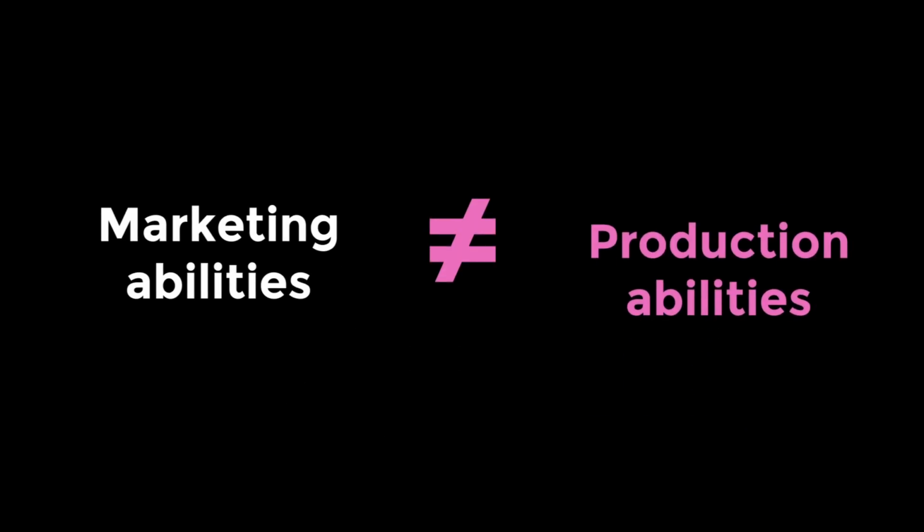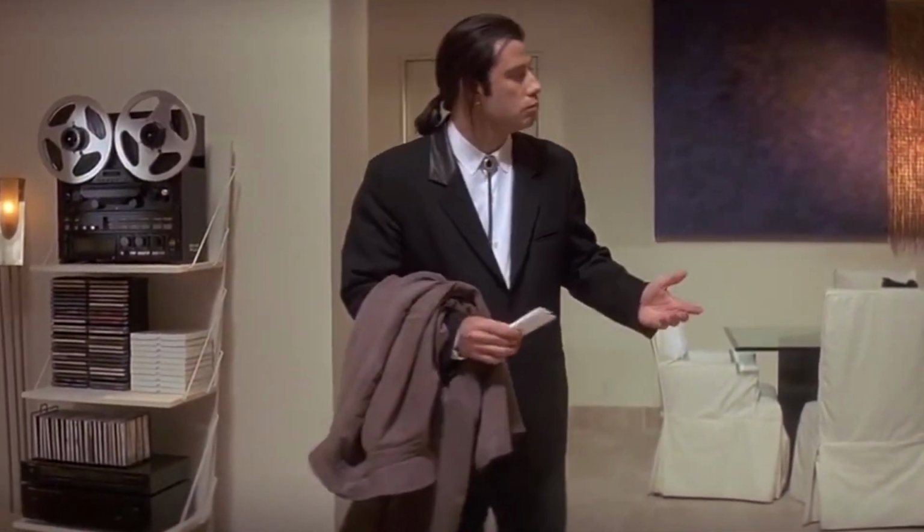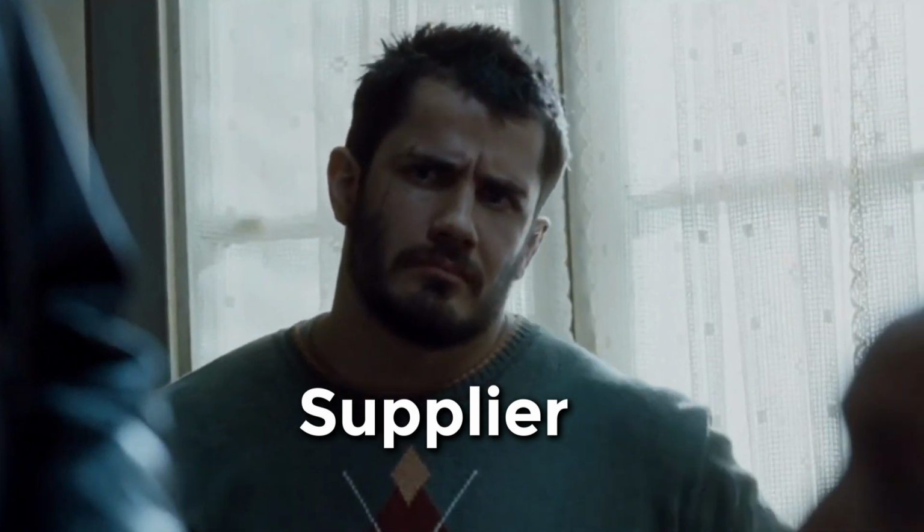Now, these suppliers will try and put themselves in a shop window so they can be connected with people like us. But quite often, their marketing abilities don't match up to their production abilities. And unfortunately, good suppliers get lost in amongst all the noise and all the competition. It's actually fairly fast and fairly easy to find suppliers in general. The real skill is in finding the good ones.